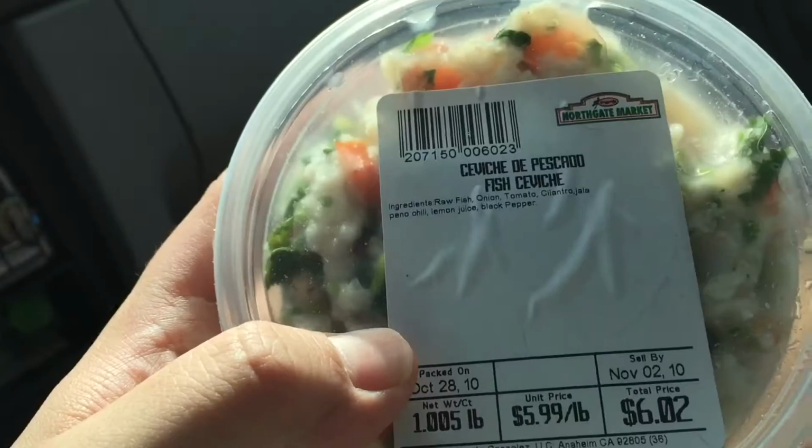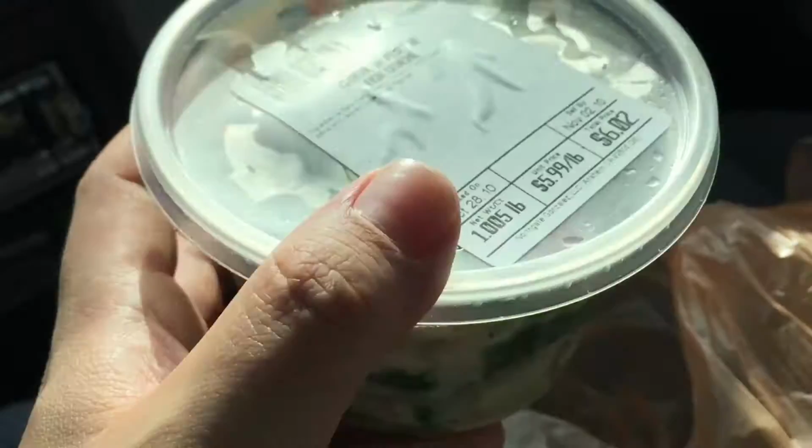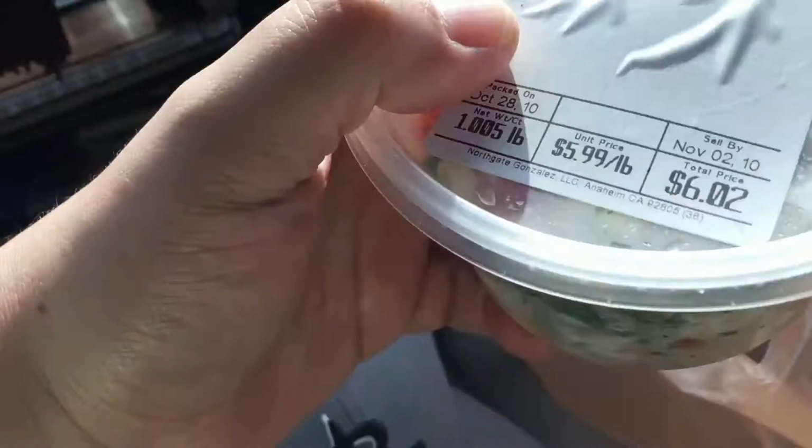This is pretty big, which is basically fish marinated in lime juice. Well, it's raw fish and it's cooked in the lime juice. So you just leave it in the lime juice, and it has tomatoes, cilantro, jalapenos in it. It's really good.